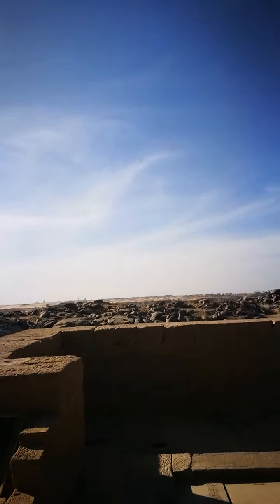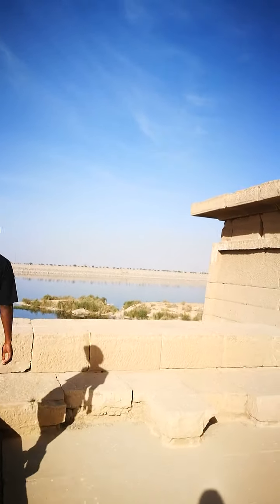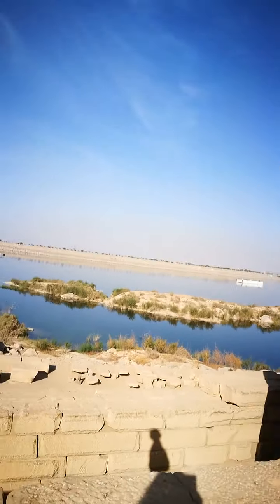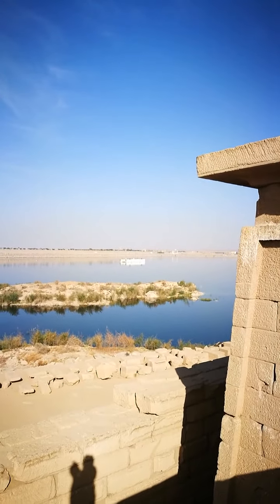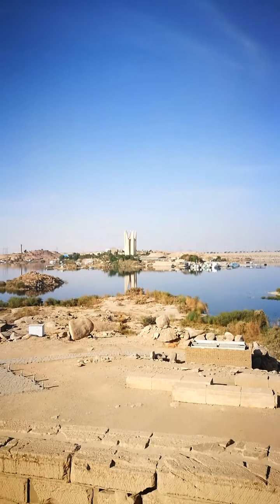This is the airport, you remember? When we come to the airport? The airport is there, and this is the High Dam. You see the High Dam? This is not from our side, this is from the lake Nasser side. But if we go from our side, you see it when we go on my boat.